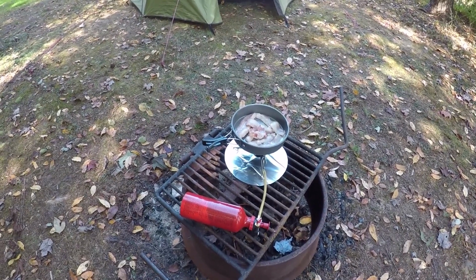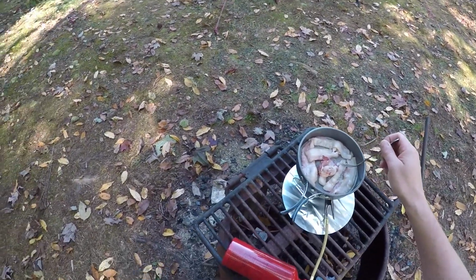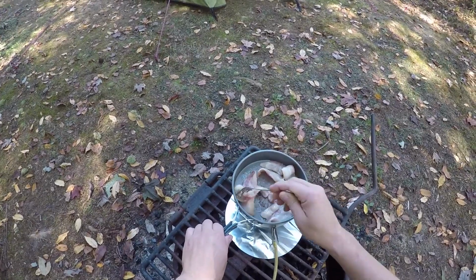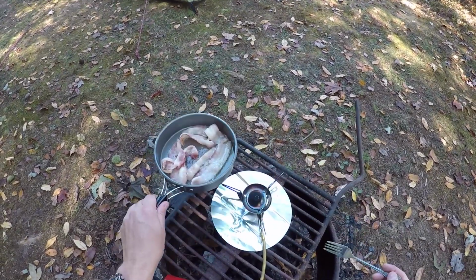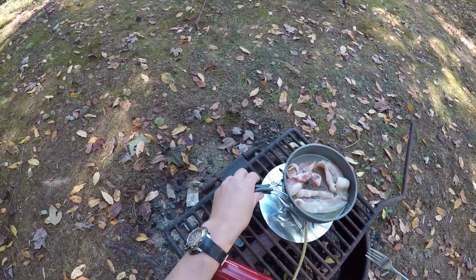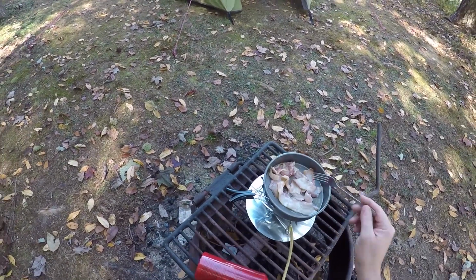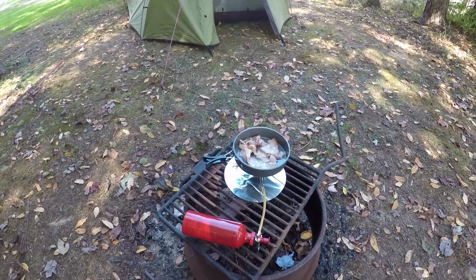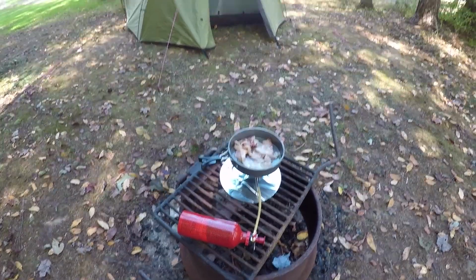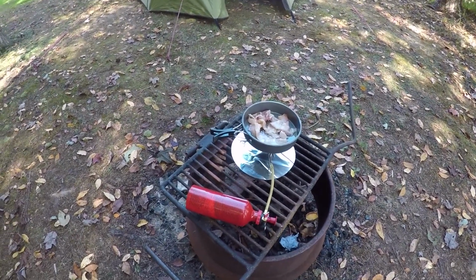I have the flame down pretty low. People say it's kind of hard to simmer, but you see there's not much flame there. So we're going to do some bacon and eggs and potatoes. Dummy me, I forgot plates. I'm just going to have to eat out of the skillet.